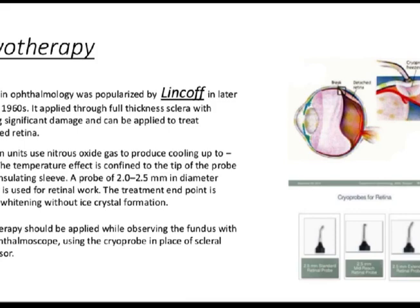Cryotherapy was popularized by Lincoff in the later part of the 1960s. It was applied through the full thickness sclera without causing significant damage and can be applied to treat a detached retina. It uses nitrous oxide gas to produce cooling up to minus 89 degrees centigrade.